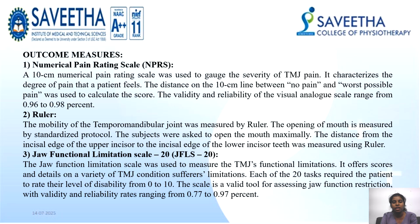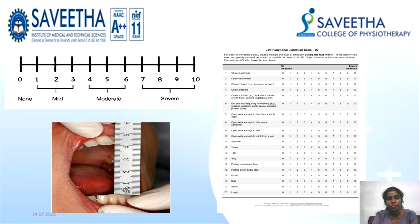Outcome measure: NPRS, numerical pain rating scale to assess the pain intensity, ruler to measure the range of motion, which is mouth opening, right and left deviation. Thirdly, jaw function limitation scale, 20th version, a validated scale that measures limitations in jaw function like chewing, talking, smiling, yawning, and so on. These are the pictures of NPRS, ruler, and jaw function limitation scale.